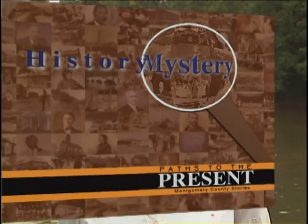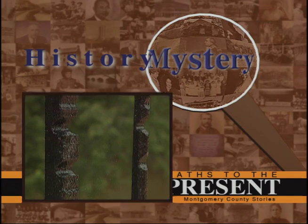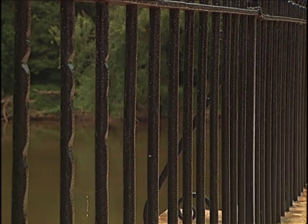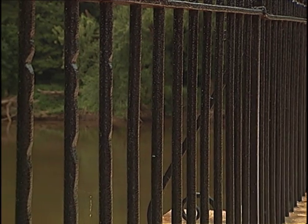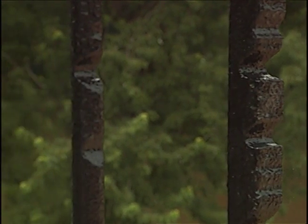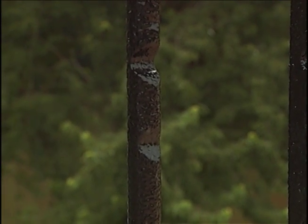But first, I have a history mystery for you. Do you know what caused these? These notches can be found on the iron railing of the Monocacy Aqueduct. Since the rest of the railing is notch-free, something must have caused them. Think you know what it is? Stay tuned. I'll give you the answer at the end of the show.